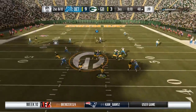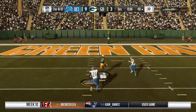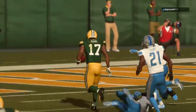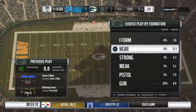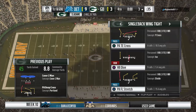Play action. Now it's Rodgers, looking deep for Adams. Got a man that's caught inside the 10. And he takes it all the way down to the 3. A big play there. Rodgers to Adams, 45 yards. Back now at Lambeau, it's the Packers who have the football, but in need of points as we begin quarter number 4.